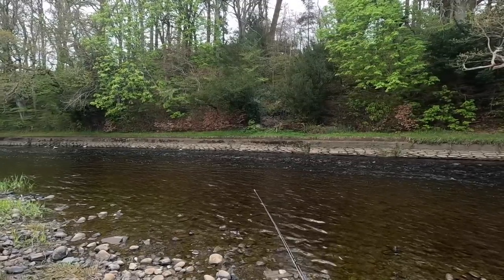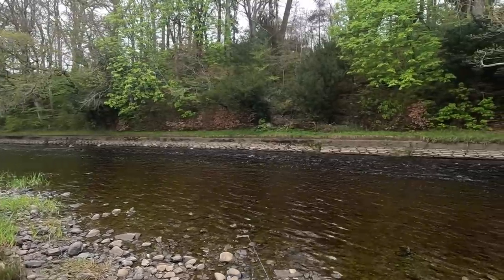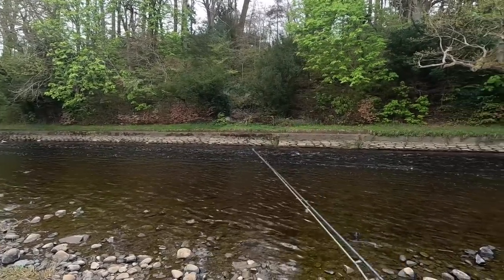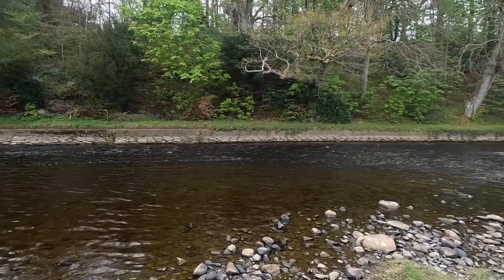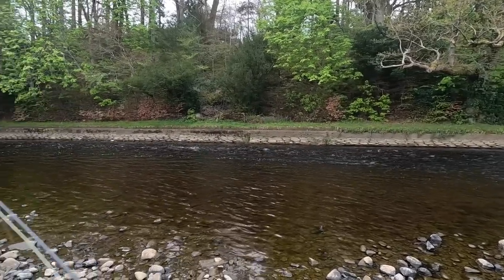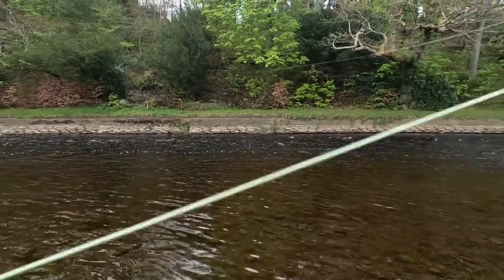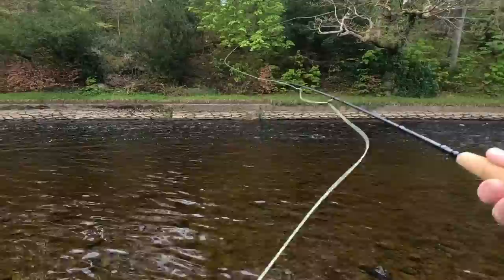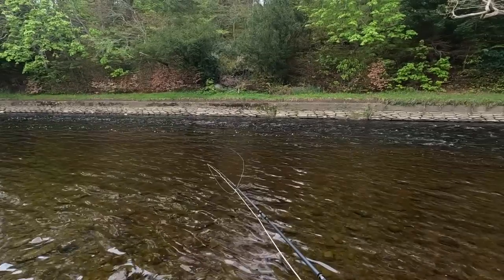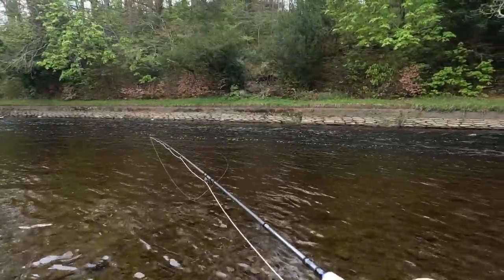Wee quick look before we do anything. So there's a fish just there. Another, there's a wee fish there. I see the one or two olives. We'll give it a cast. Still got the same fly on, haven't changed. That's just the dry fly itself. Cast right along the edge here. Just before I start to go out a wee bit. I'm done there.